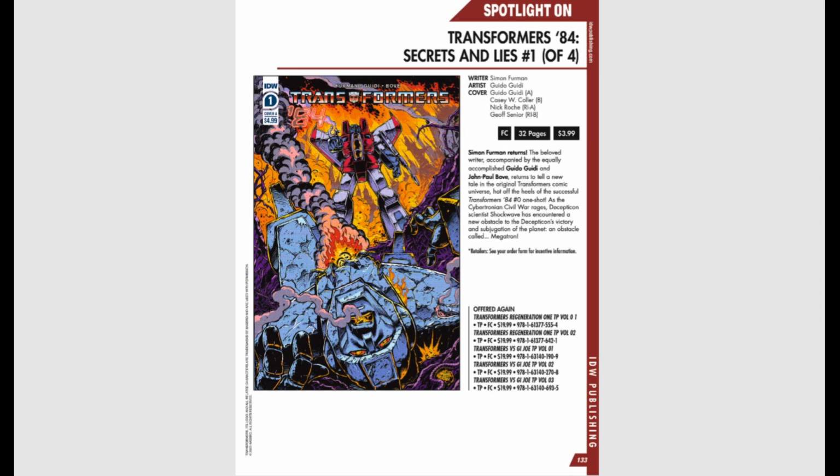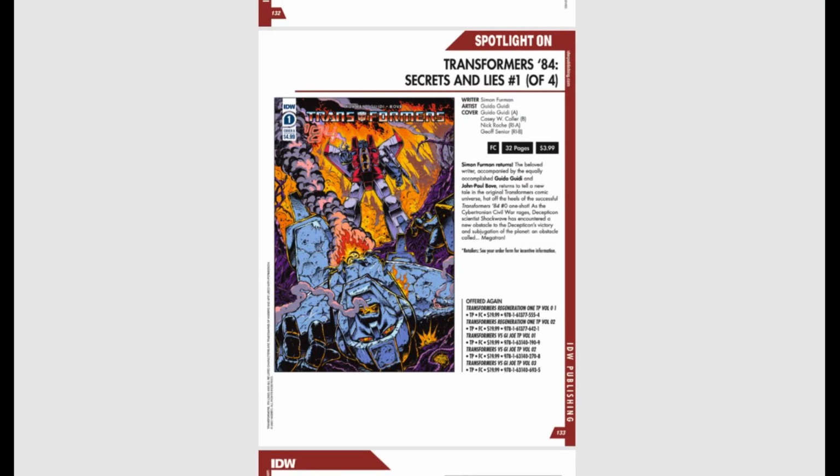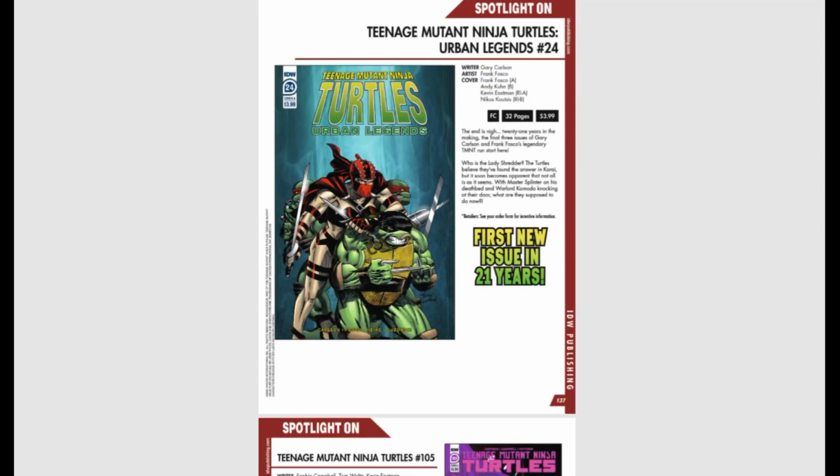Transformers 84, Secrets and Lies, issue number 1. Yes, that is Starscream standing over a destroyed Megatron. What do we got here? Hot off the heels of the successful Transformers 84 one-shot, as the Cybertronian Civil War rages, Decepticon scientist Shockwave has encountered a new obstacle in the Decepticon victory and subjugation of the planet. An obstacle called Megatron. Who saw that coming? Shockwave was always seriously loyal to Megatron, but now he realizes that their defeat will be because of Megatron, probably because of his arrogance.